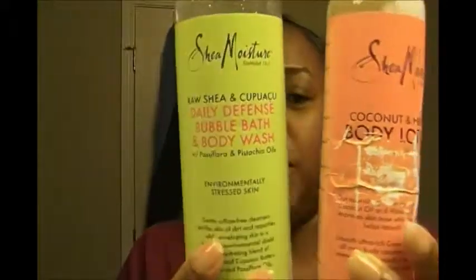There's still a little bit left in there, but I can't seem to get it out, and I've been trying to get it out. I've even had it upside down and everything. But this was very good, but as you can see, the two bottles are very much different. As a matter of fact, the lotion bottle is a whole lot smaller. I mean, it's 13 fluid ounces, excuse me, and the body wash is 16 fluid ounces. So this I think costs more than the body wash.